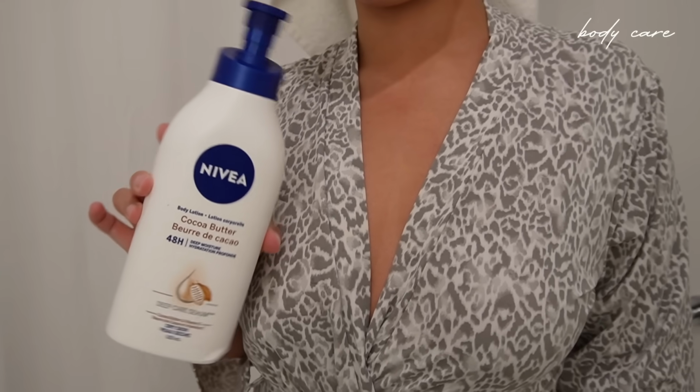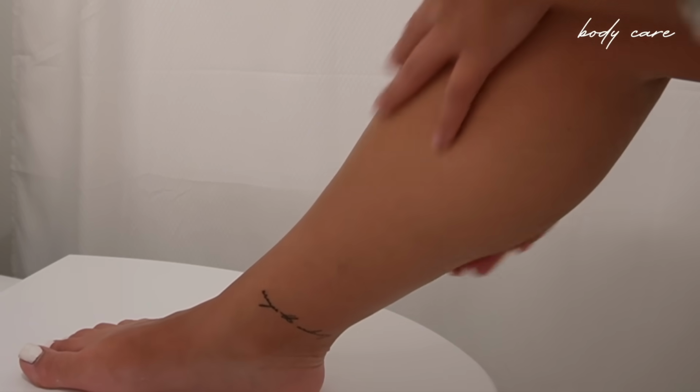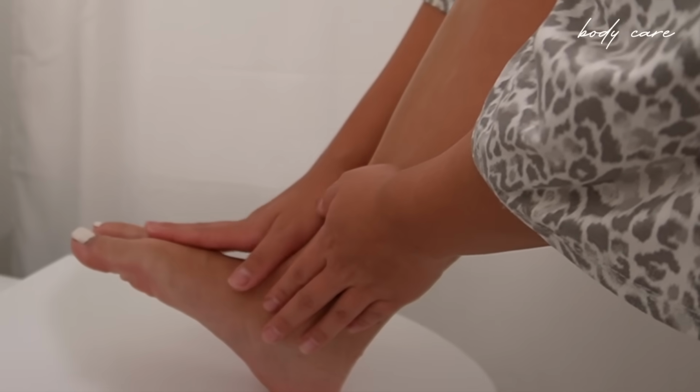Now right into body care. This is the Cocoa Butter Nivea Body Lotion, and I love to use this one on a daily basis. It smells so good and it leaves my skin feeling super hydrated. So I like to put this all over the body.